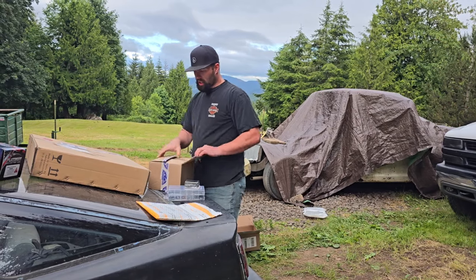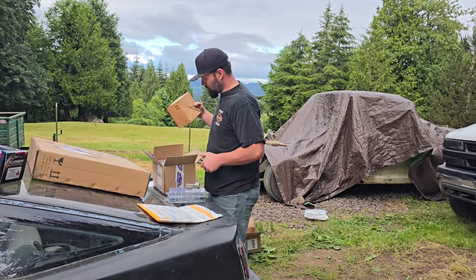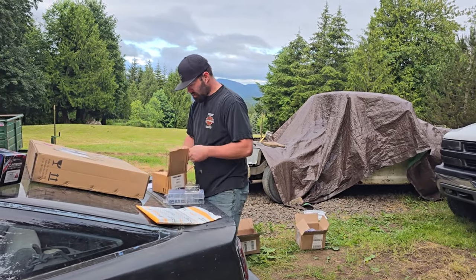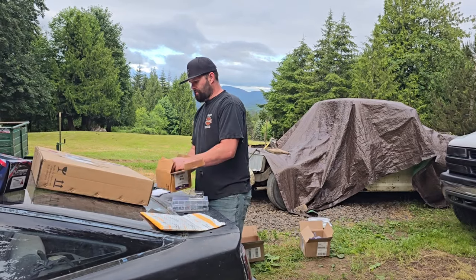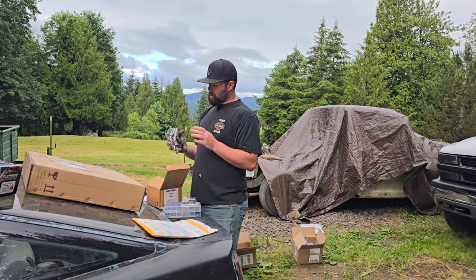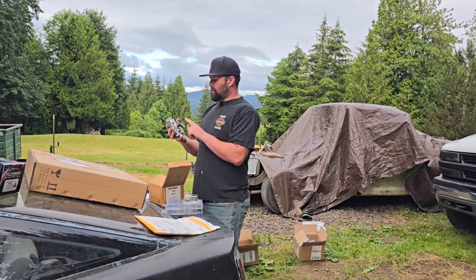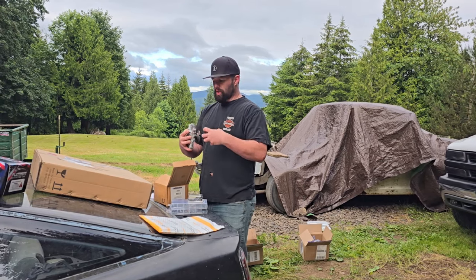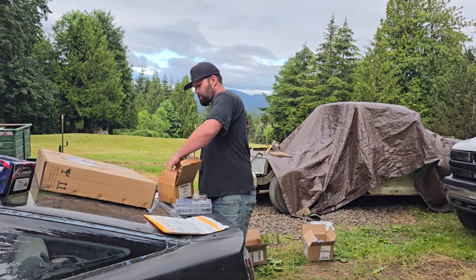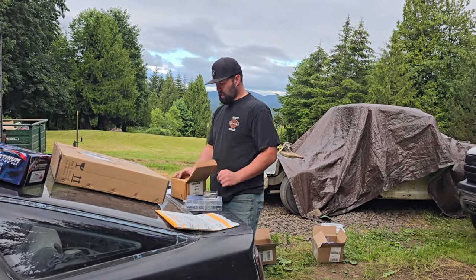What is in box number three? Two boxes. Don't know what this is. Oh, okay. We have decided not to go electric fans, so this is the clutch for a fan, and it's for a 7MG because they're a little bit shorter, so I think we have to space it out a little bit. Shouldn't be a big deal. Good, it came with hardware. Also got this off Rock Auto, cheapest one I could find.